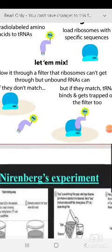Okay, so by doing this, for UUG, UGU, GUU, all those codons, they discovered what they code for.